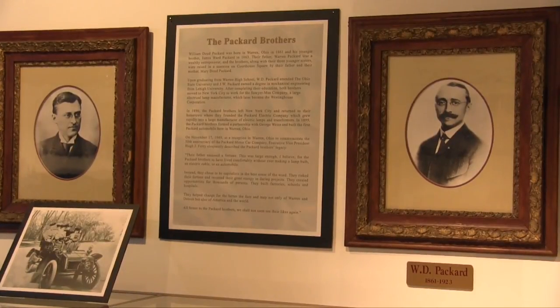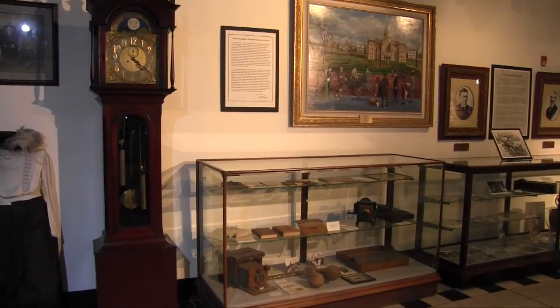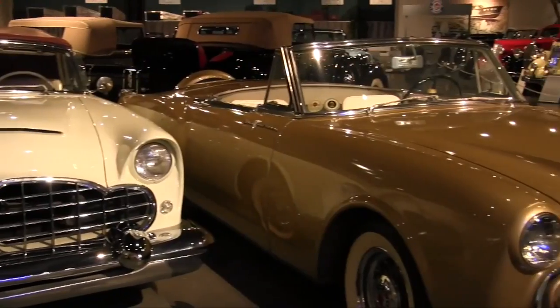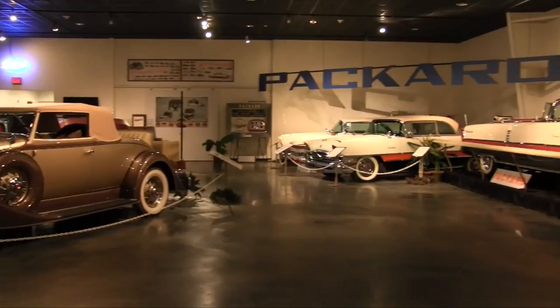For me, I look at this museum as being a place where you can go and you can understand how Warren got to be such an important part of the Western Reserve, part of Ohio. We're very proud of this museum. It's not fancy, it's not glamorous, but yet it tells a story about the Packard family. We're here for the community. This is not a closed organization. This is an organization whose mission is to reach out to the community and ensure that Packard legacy exists for the future.